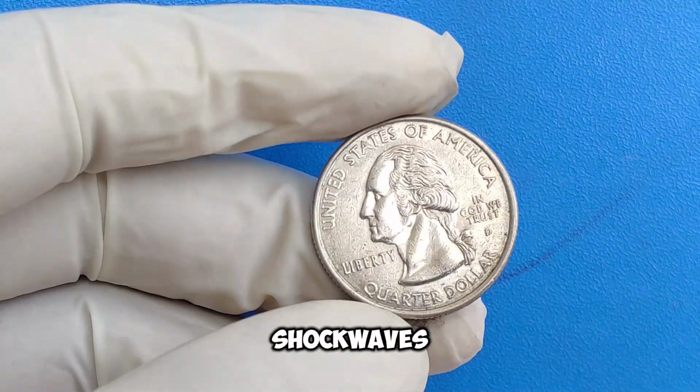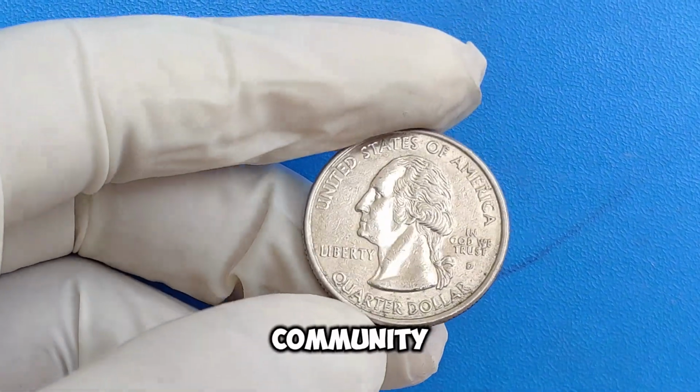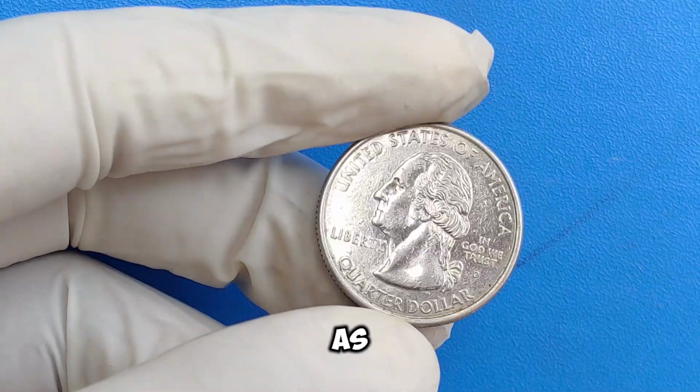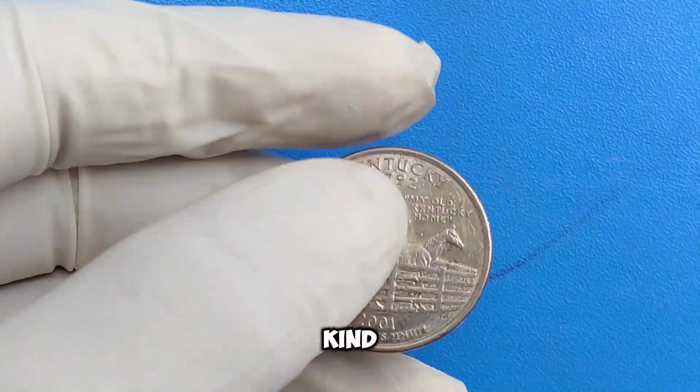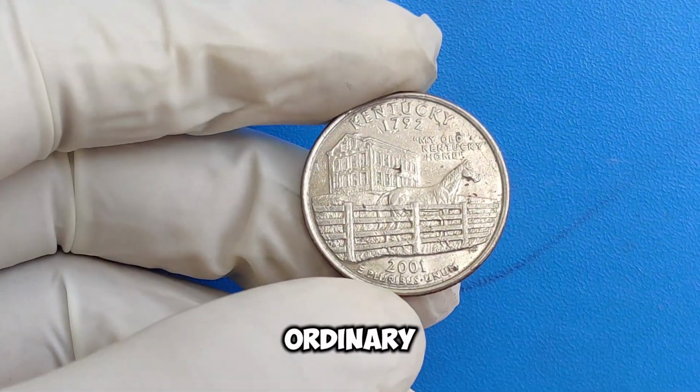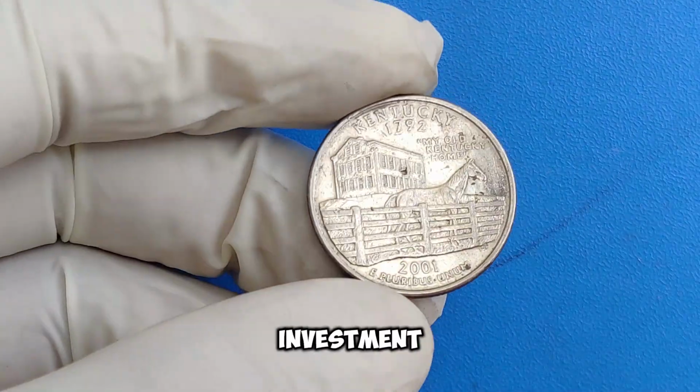This sale sent shockwaves through the coin collecting community and solidified the 2001 quarter as one of the most valuable coins of its kind. It's a perfect example of how a seemingly ordinary coin can become an extraordinary investment.